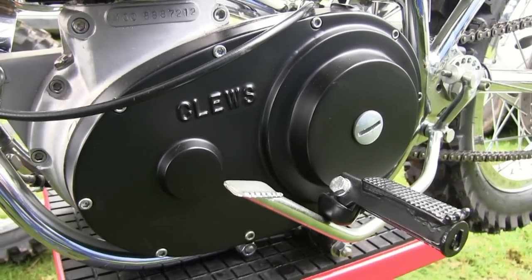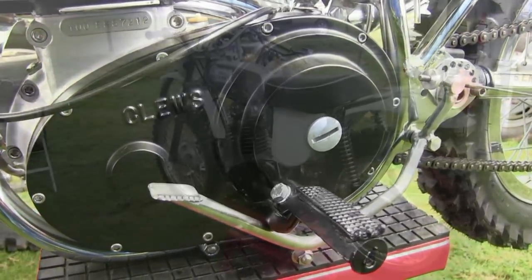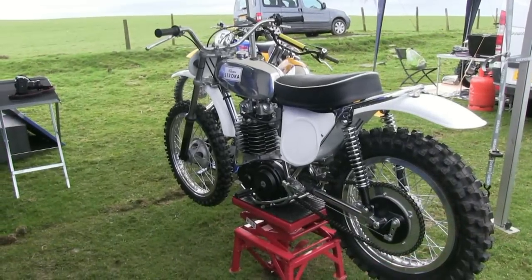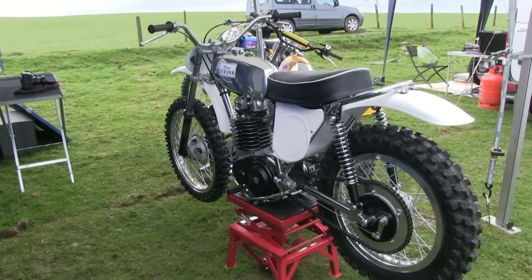So, in the future, look out for more of these fantastically restored machines from the Ian Ridley Classic Dirt Bike Collection, which will be coming to my YouTube channel very soon.